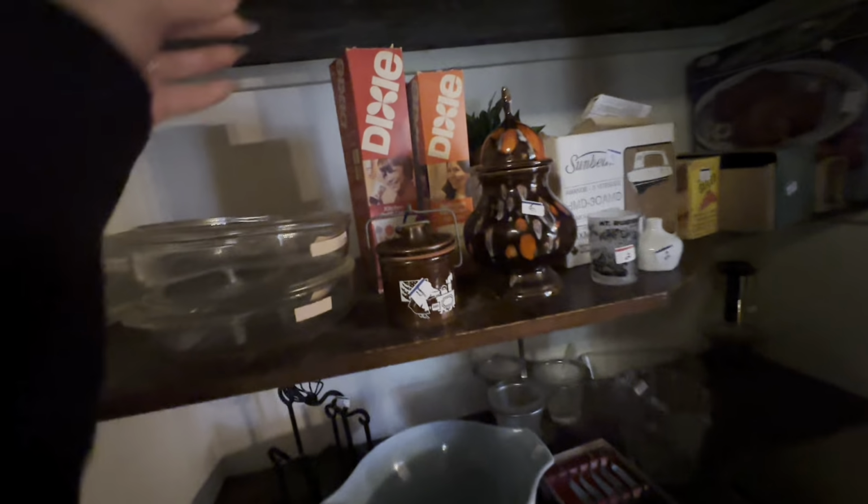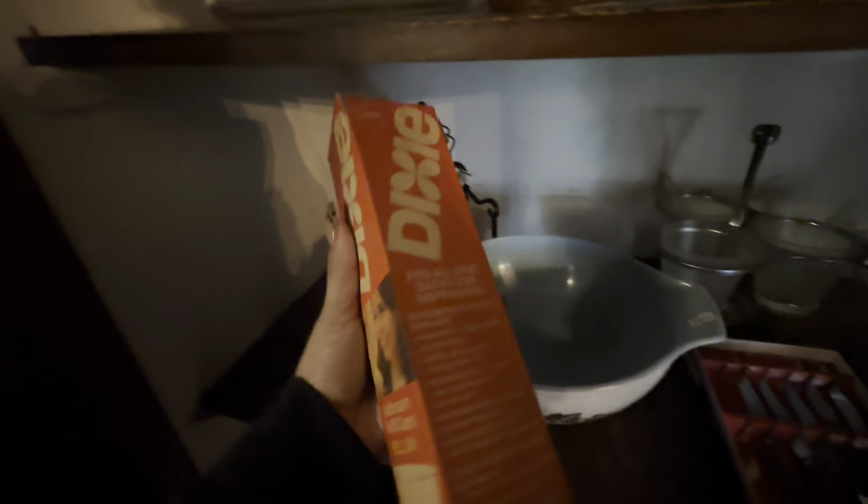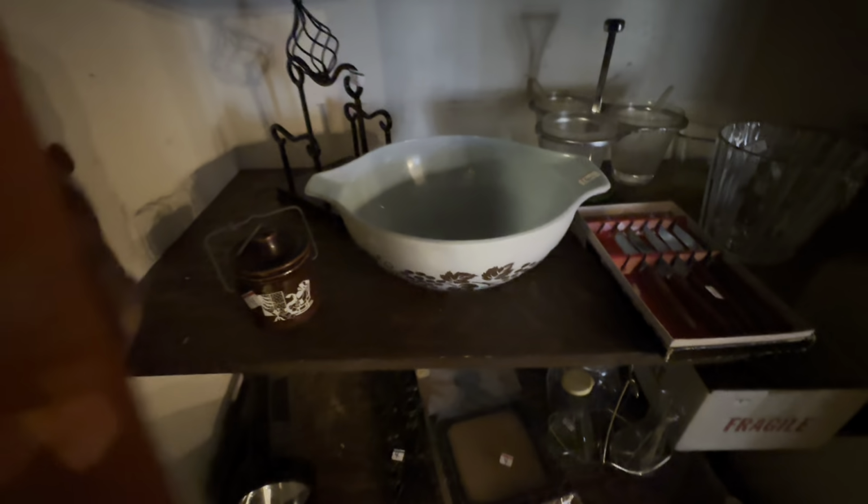I picked up both these packs of Dixie cups because of the pattern. This one is a 5-ounce, which is not discontinued, but the pattern is super vintage. They're from 1974. These ones are discontinued. These are the 3-ounce, and these ones are from 1976.